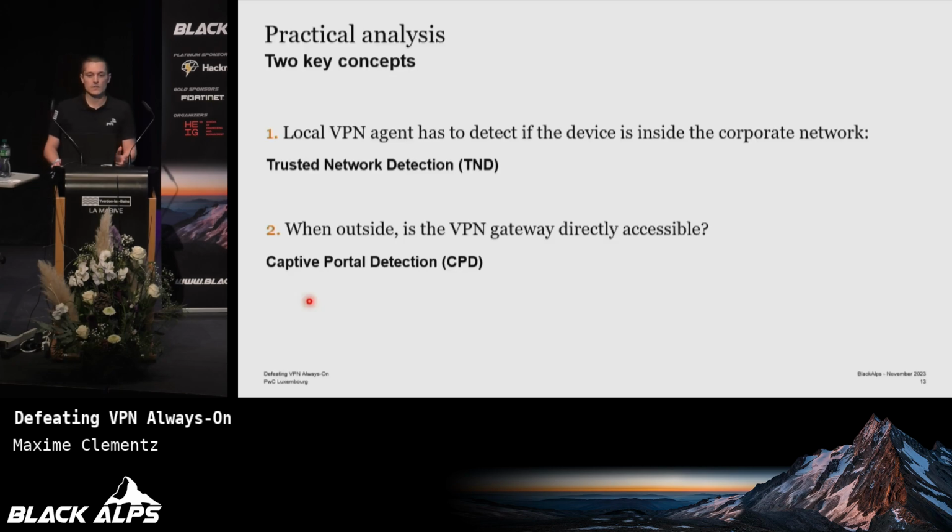The two main concepts here are TND, Trusted Network Detection. Of course, the local VPN agent must understand if it is necessary to connect to the gateway or not. So it must have some algorithm, some way to see if we are already on the LAN or not. And if we are on the LAN, of course, we do not need to connect to the VPN gateway.